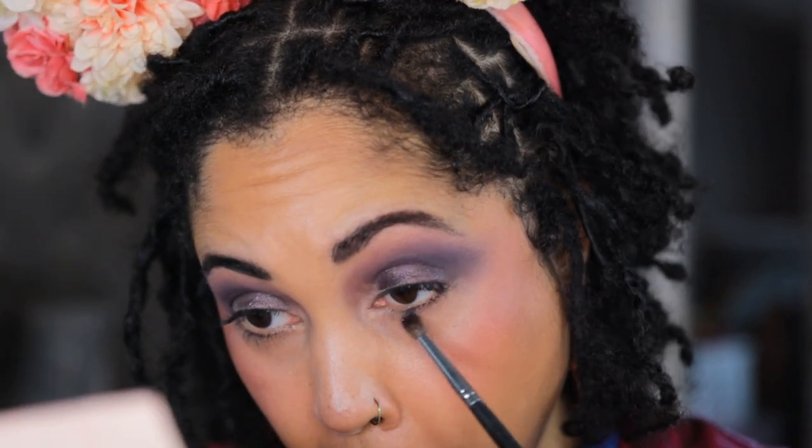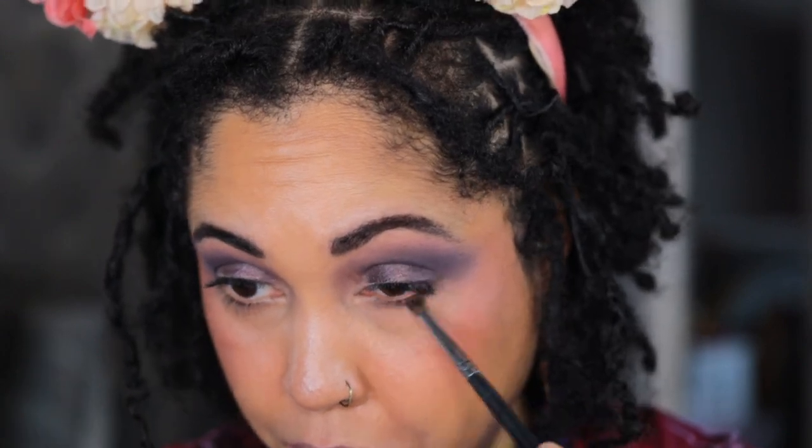We're gonna go into the shade Addict. Addict, I think, will be a nice cool shade to go with this. And cool tones are not my forte, so I'm always trying to work with these types of tones to make them look right on me, what I feel looks right for me. I'm just gonna take a crease brush with the shade Addict and just go under here really lightly.